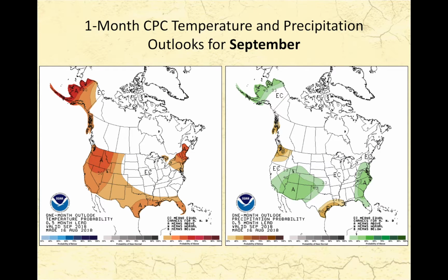Moving even further out to the 1-month outlook, which was updated just today for the month of September, above normal temperatures are anticipated in the far southern tier of the country, out west and in the northeast. Remaining parts of the country show equal chances for above, below, or normal temperatures. The rainfall outlooks are for above normal precipitation in the southwest and east, and below normal rainfall for the northwest and parts of Louisiana and southern Texas.